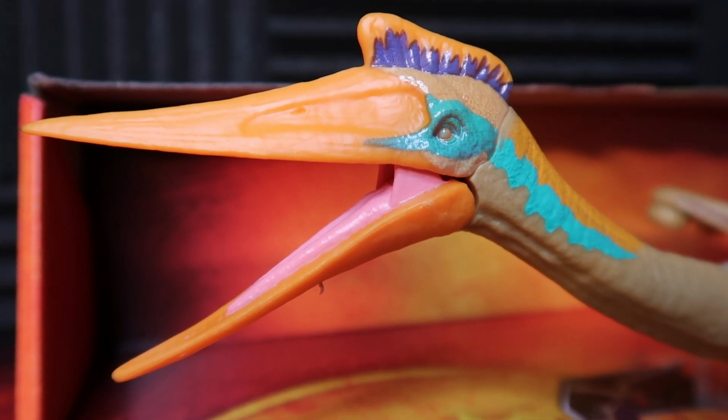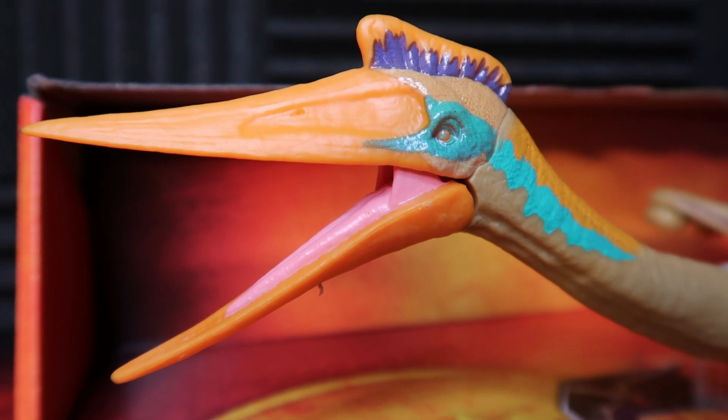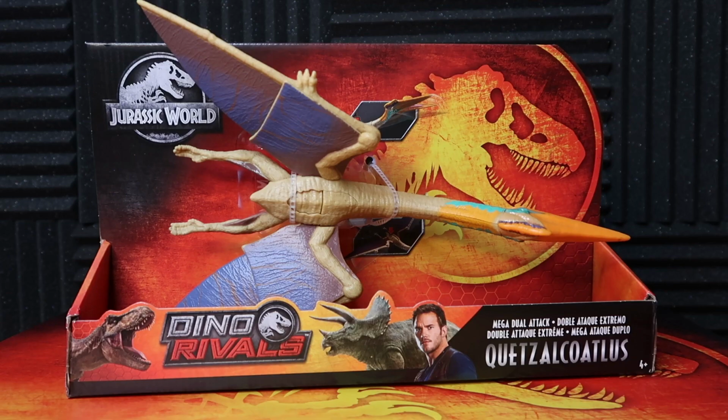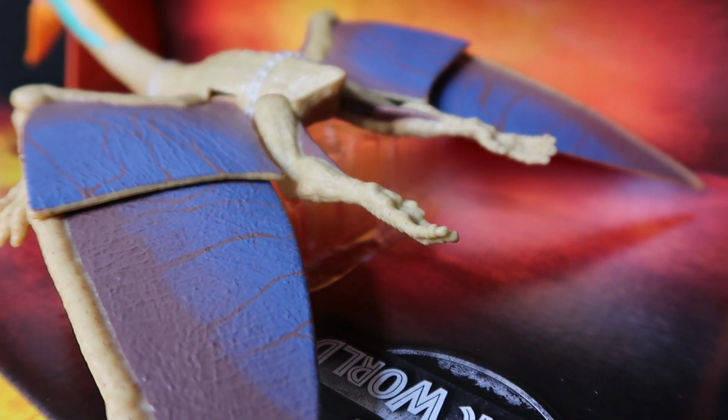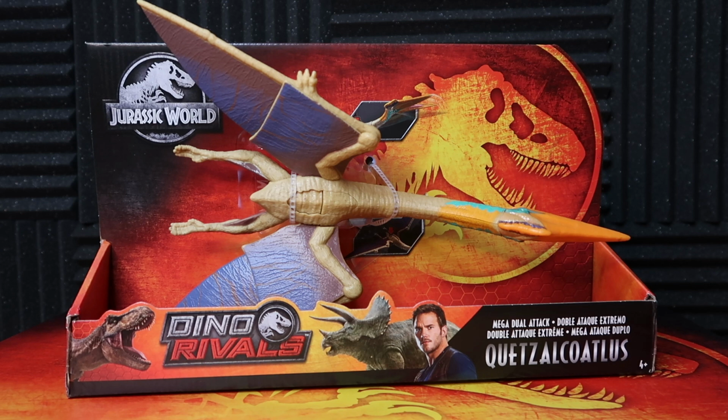I am not one to have picked up a lot of the flying species. I like the Tapejara, however you say that one, and the Dimorphodons. I don't think I've picked up any of the Pteranodons at all, so this is really my first big winged creature here, and it is massive, so I understand the issues here with the box, but I don't necessarily love this box all that much.